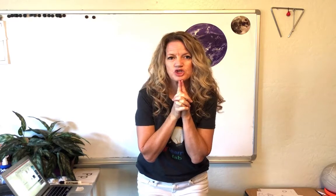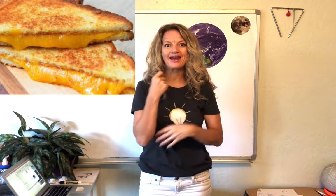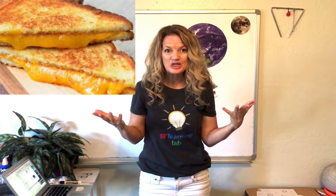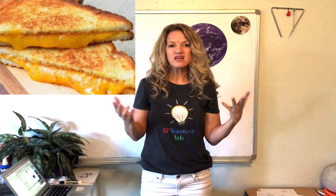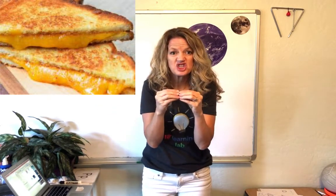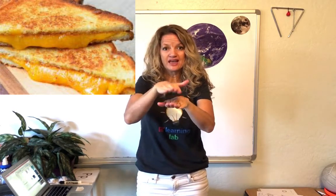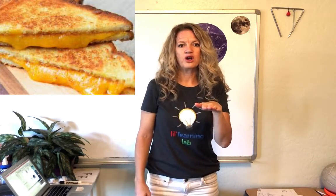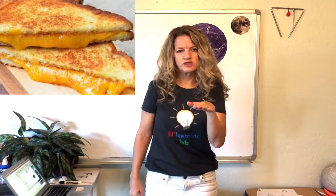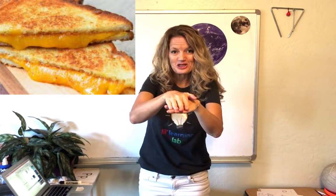This one's interesting too. I want you to look at a picture of a grilled cheese sandwich. How is the Earth like this grilled cheese sandwich? Do you see the gooey, gooey melted cheese inside? Well, on the outside is the crust. Remember the crust? Everybody, stomp your foot on the crust right now. Stomp, stomp, stomp. Okay, so there's a crust on our grilled cheese sandwich, right?